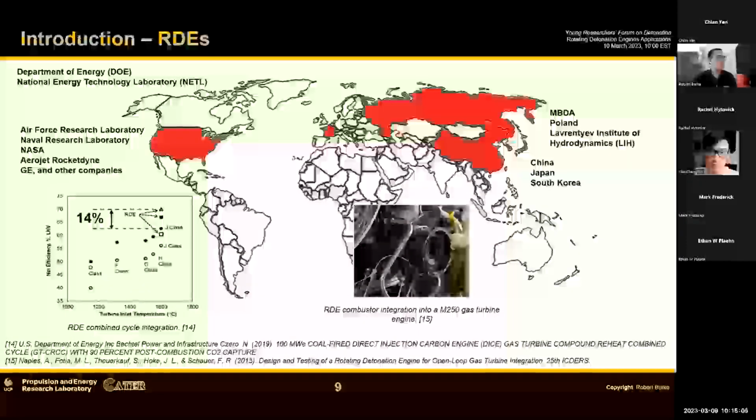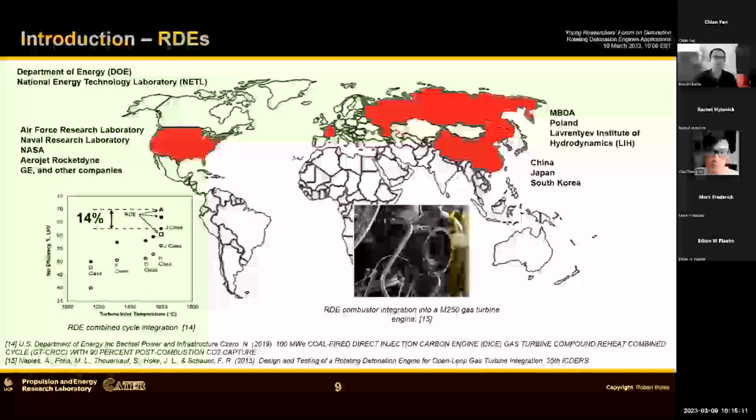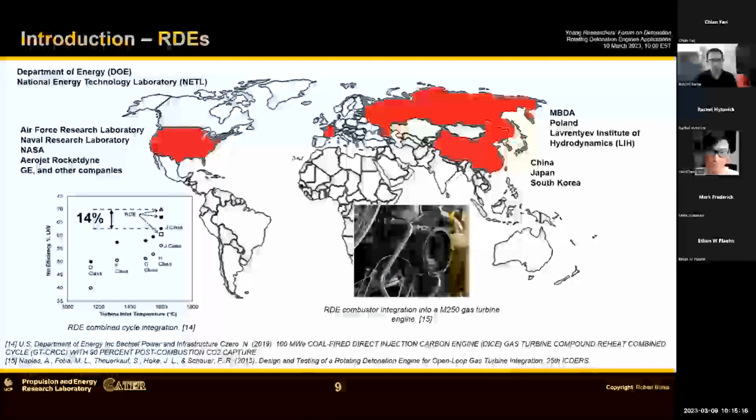But just to show, there's been a lot of work with integration, especially between research laboratories and universities. There's been a big push for integration in terms of propulsion, as well as integration in terms of power generation.